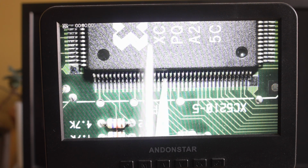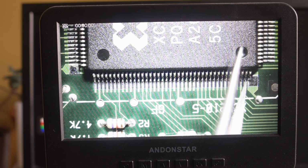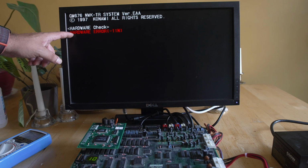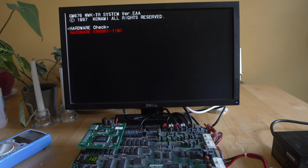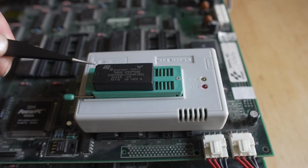I could not find a single cold solder joint. I couldn't find anything cracked, anything bridged. This board, at least mechanically, is perfectly fine. So when I go back in on GM676 version EAA with a year of 1997, I just do not get a boot whatsoever. It still errors out, and that drives me insane.